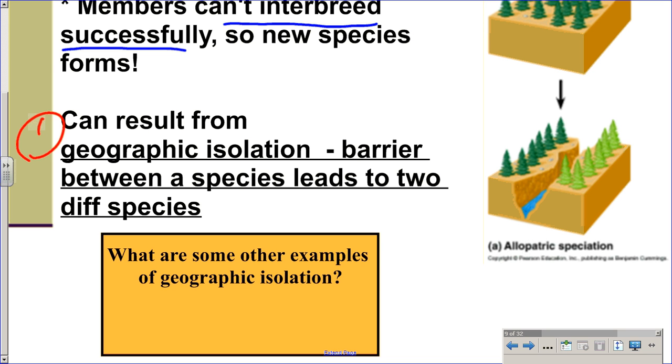Separated, isolated two different organisms, and then eventually they evolved into two different species. Okay, good example, this first image up here, no river or stream. This image here, river, stream, canyon, kind of like the Grand Canyon, for example. Those species on either side start to develop their own kind of characteristics.